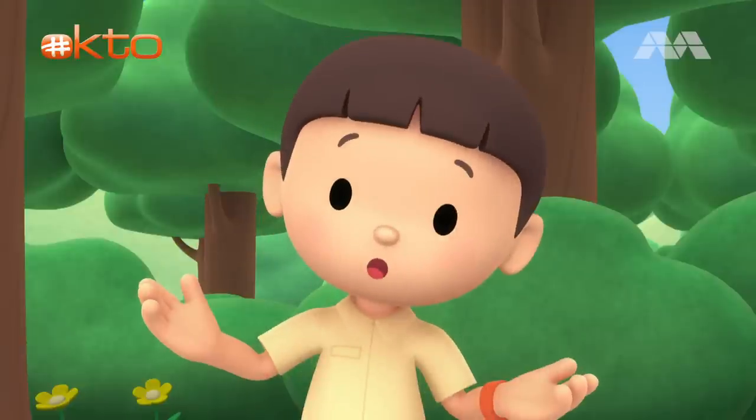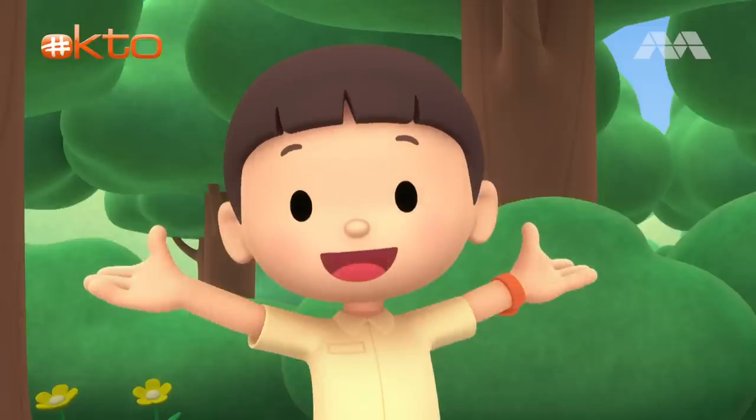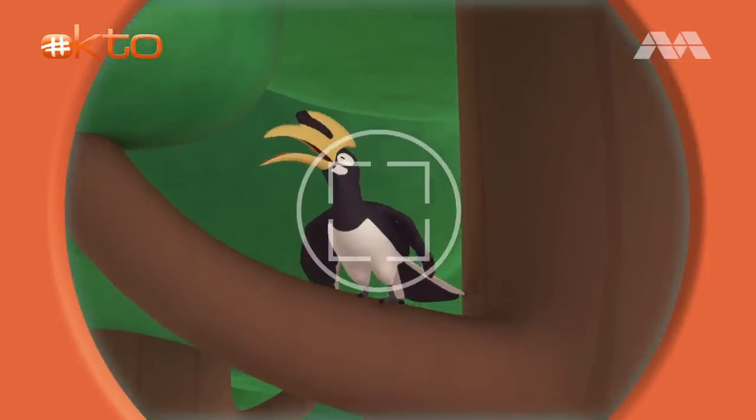You know what we should do? Let's take a photo and send it to my sister, Katie. She is also a junior ranger. Look here, birdie.